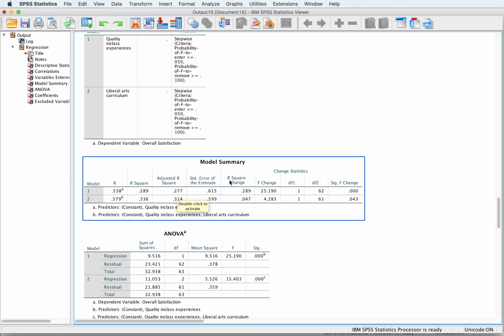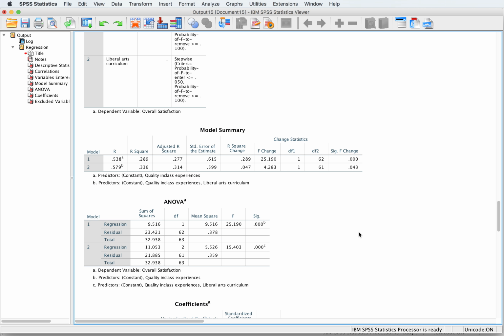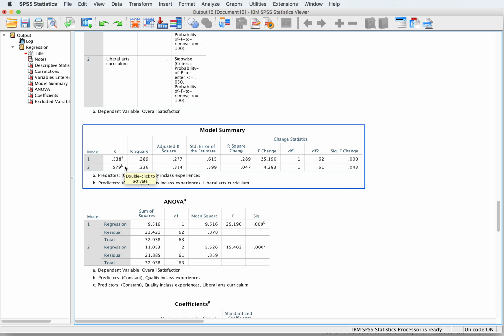Okay, let's go down then to Model 2, because in the stepwise regression, what happened then was that the next highest correlating variable was entered into the regression. This R is now referred to as a multiple R because we have more than one variable correlating with satisfaction, and it is 0.579. The square of that is R square, which is the proportion of variance explained in the dependent variable by both of these variables together. So when you see 0.336, the way you can interpret that is to say 33.6% of the score variation in the satisfaction scores was accounted for by the ratings for quality of in-class experiences and liberal arts curriculum.